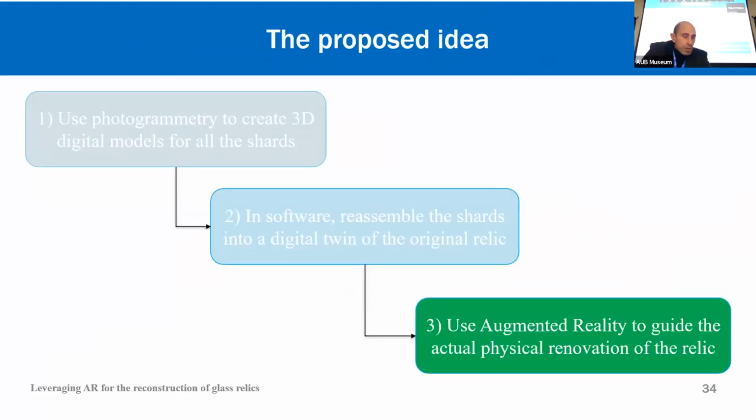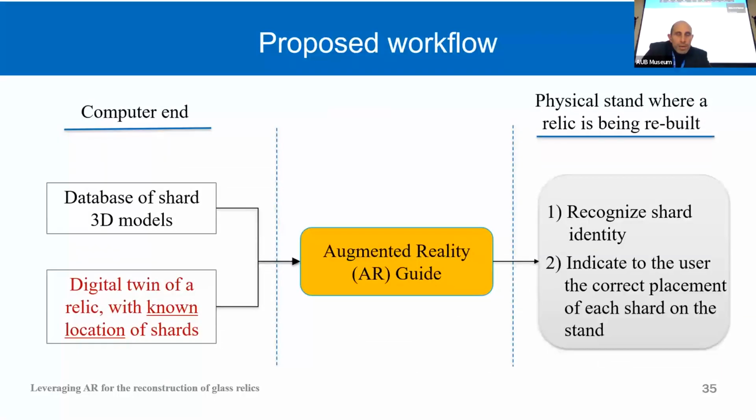Finally, I just want to get to the punchline and show you what I mean by using augmented reality. We explained how you can get the database of shard 3D models. We explained how you can produce the digital twin of the relic using that matching of edges and then integrating them together to produce that 3D digital twin.